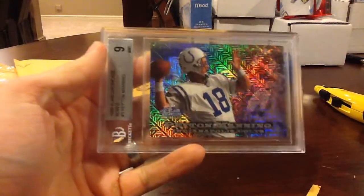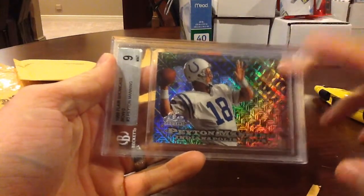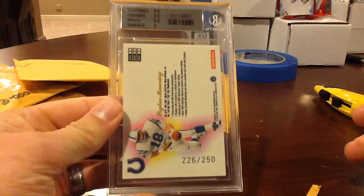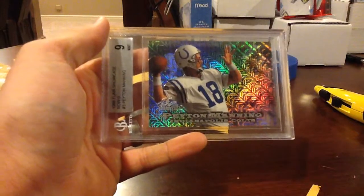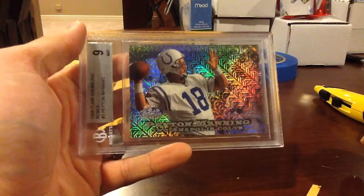Oh, this is nice. Peyton Manning Rosero. This set brings me back to my childhood. I busted one of these in 1998 and pulled the Moss Rosero. It's probably one of my fondest early memories of collecting. This is a good Peyton, and to buy in the off season, I picked this up at about 50% of what it sells for during the season, just because it's so rare, and it's a really nice looking card. It's a Beckett 9.